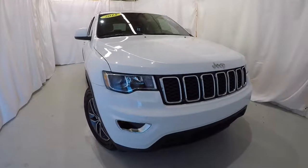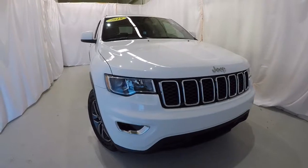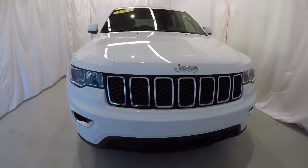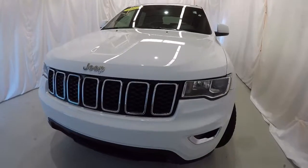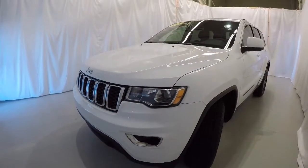Alright, today we're looking at a 2018 Jeep Grand Cherokee Laredo 4x4. It's got 11,000 miles on it. Bright white clear coat paint color. Clean Carfax, one owner, local trade. Still got factory warranty. 11,000 miles on it.